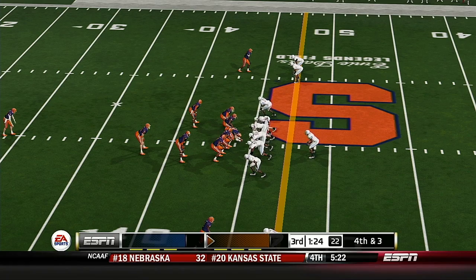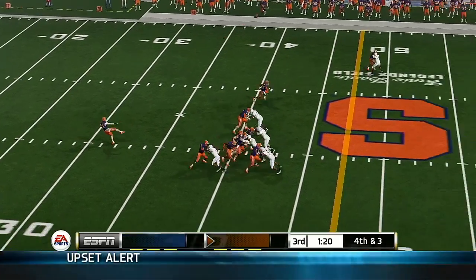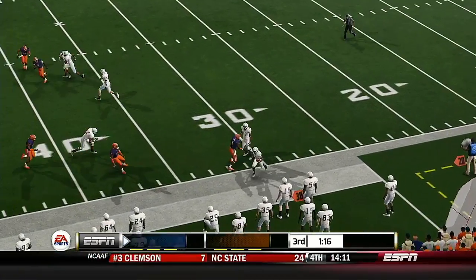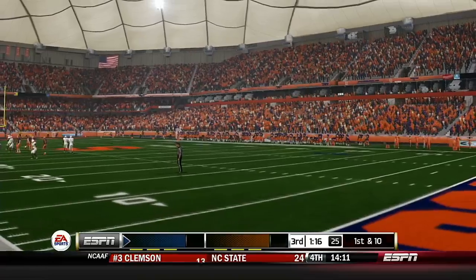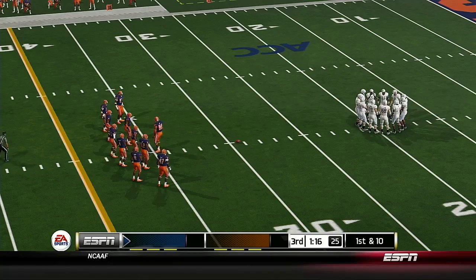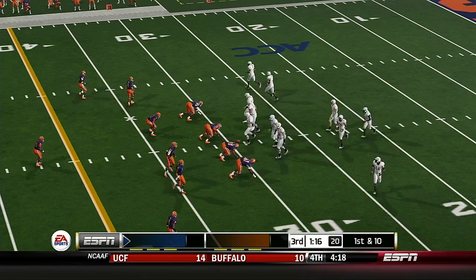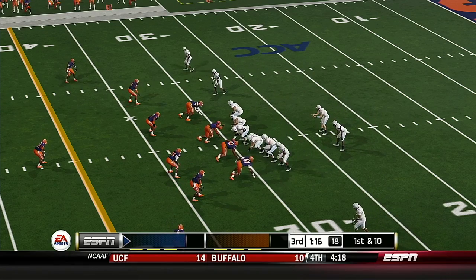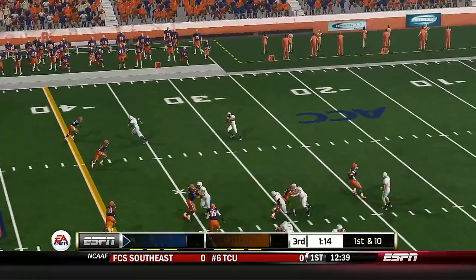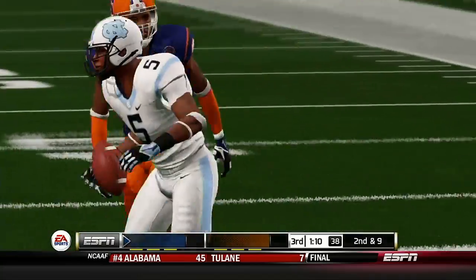Espinoza is the punter. Returner fields it at the 24. Just about ready to call the first play of this drive. They were able to pick up a field goal on their last possession. Get to that quickly. And he tackles him hard at the 30-yard line.